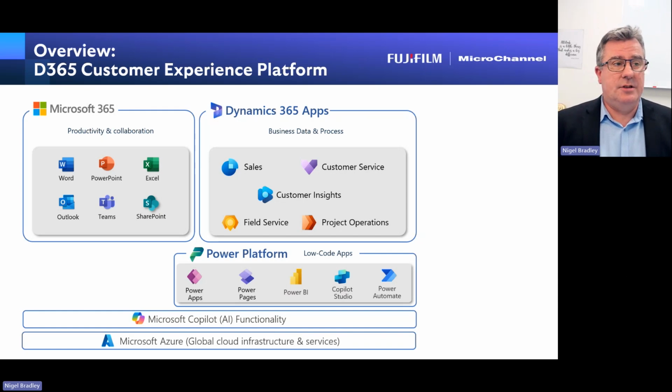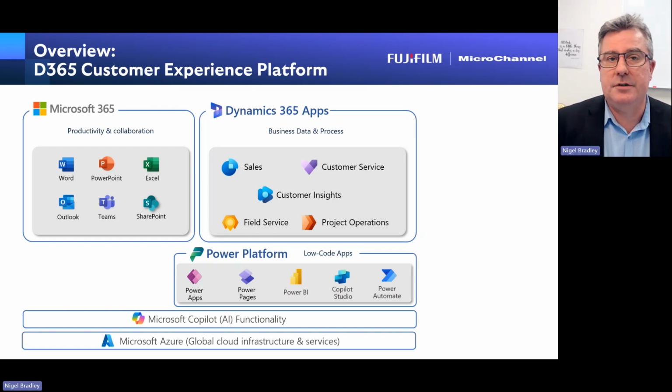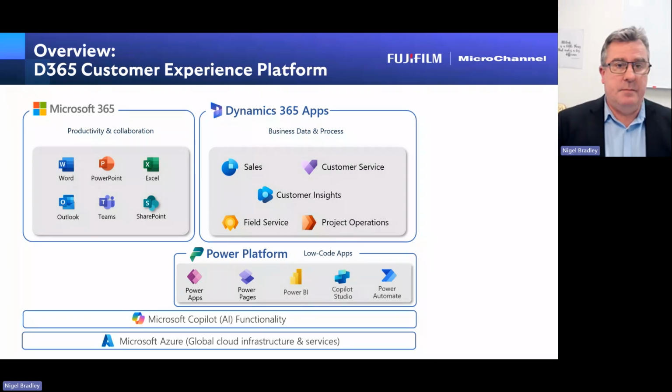Many organizations don't use those out-of-the-box applications. They sometimes start from scratch with the Dataverse and build their own application platform. But there are a vast majority of organizations that start with one of these applications or both or multiple and develop an application that is unique to their organization.